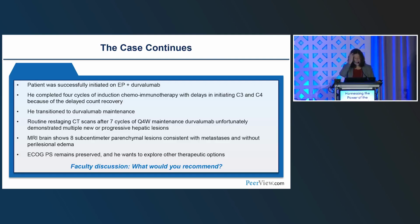Okay, so piggybacking onto Dr. Owanakoko's case, his patient was successfully initiated on EP and Durva. He completed 4 cycles of induction chemotherapy with delays in initiating cycle 3 and 4 because of the delayed count recovery. He transitioned to durvalumab maintenance, and then the restaging scans after 7 cycles of monthly maintenance Durva unfortunately demonstrated multiple new or progressive hepatic lesions. The MRI of the brain shows 8 sub-centimeter parenchymal lesions consistent with metastases and without edema. He still has a good PS, and he wants to explore other therapeutic options. So Dr. Owanakoko and Dr. Borge, what would you recommend for this patient?